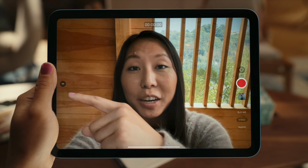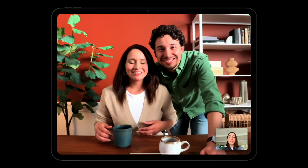They finally moved the front-facing camera to the side of the iPad, which is where it should have been in the first place. This makes video calls look way more natural now that you don't have to stare at the side of the screen, making you more centered in the frame.